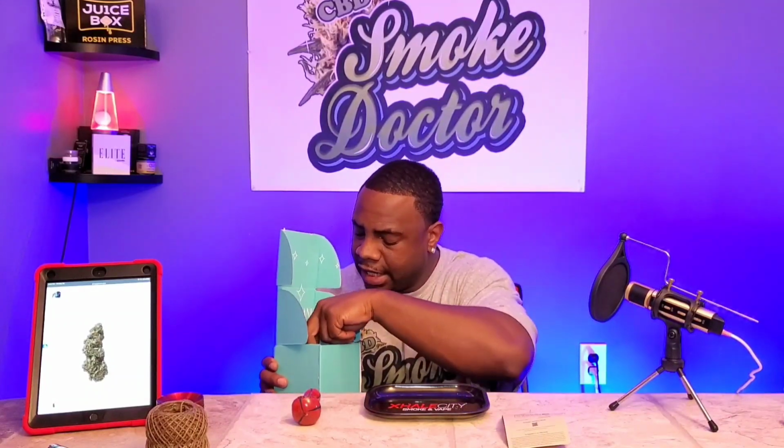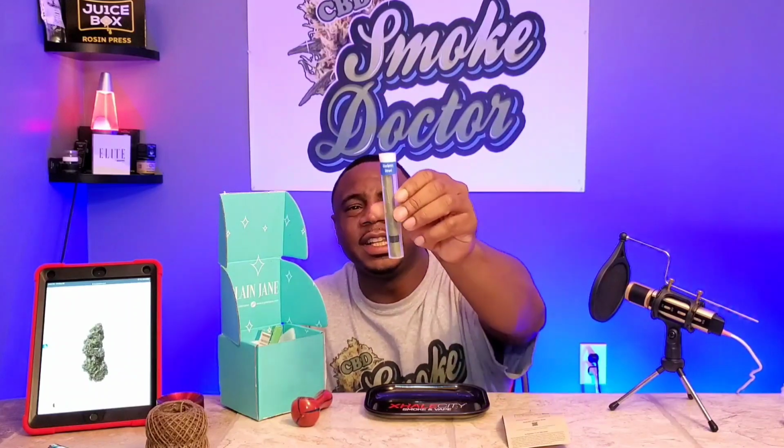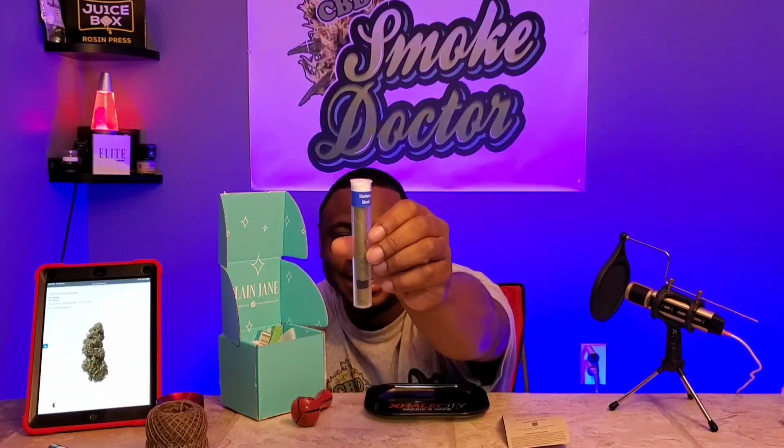Okay, and I love this box right here. Of course, as usual, you get your little Plain Jane card. This tells me what's the contents in the box. And I have a surprise for you guys, because I'm going to show you this and I'm going to review it another day. This is a blueberry diesel blunt from Plain Jane's, and it's inside of the King Palm.